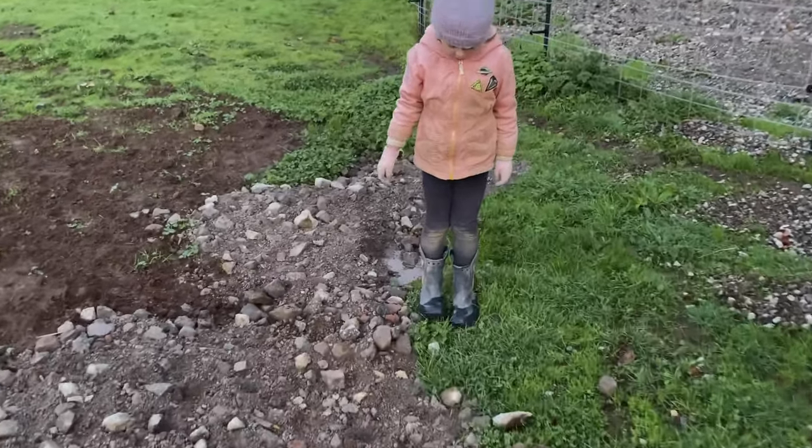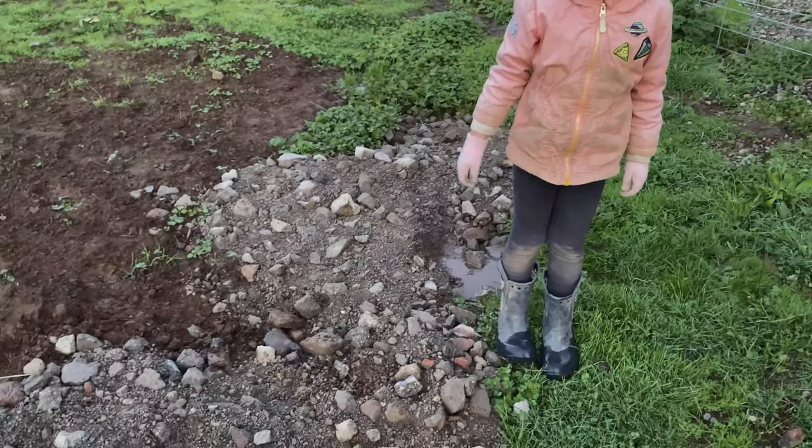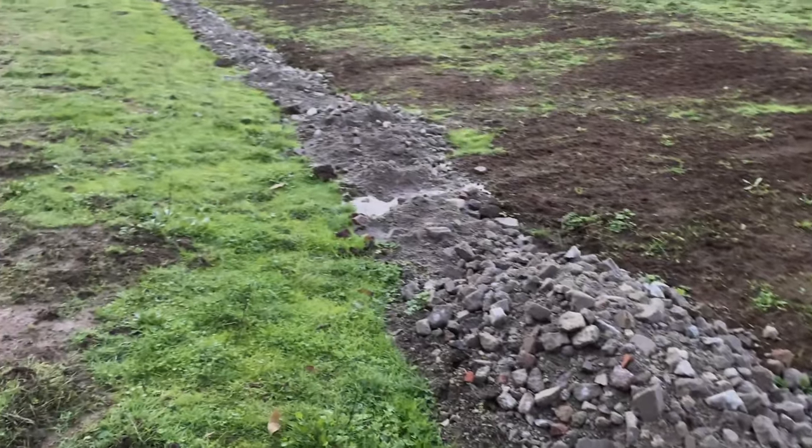If you bite my pants, I'll bite your face. A little pool of water right there. And a little pool of water right there.